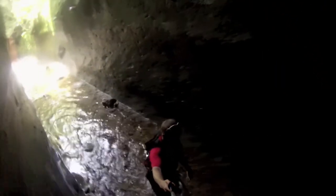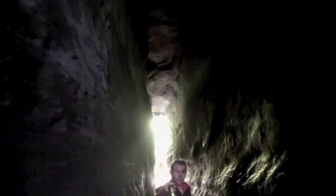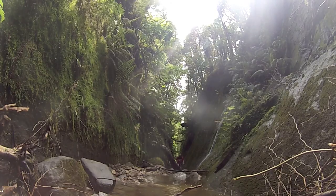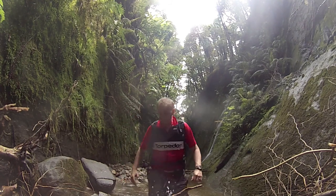Some of these tunnels are easily 50, 60, 70 meters tall. They are extremely impressive. As the water race continues up into the hills, they start to get steeper sides and get really, really narrow.